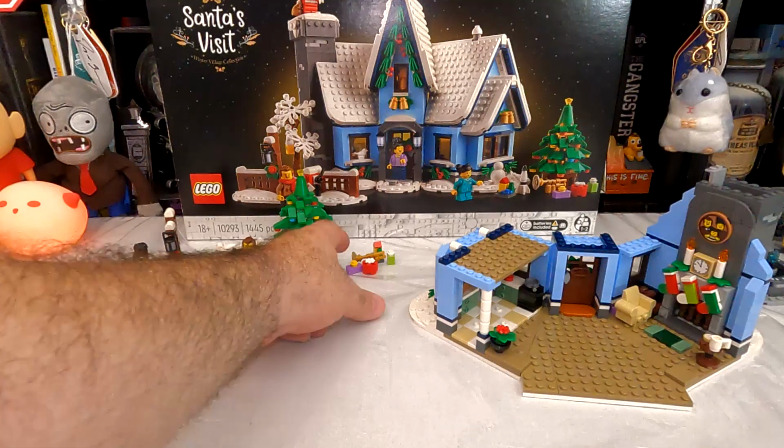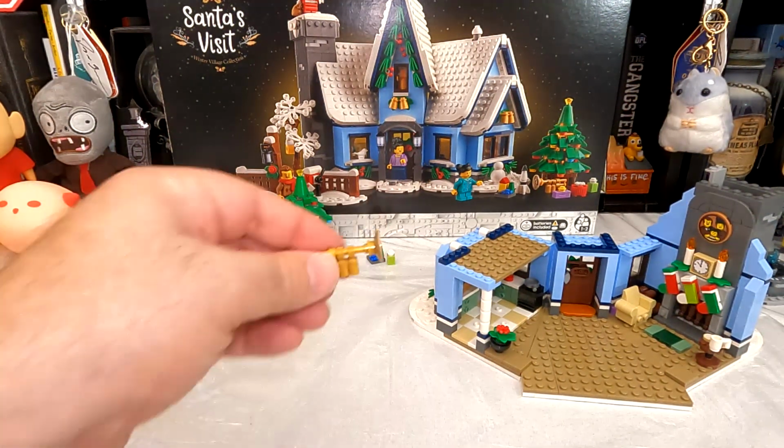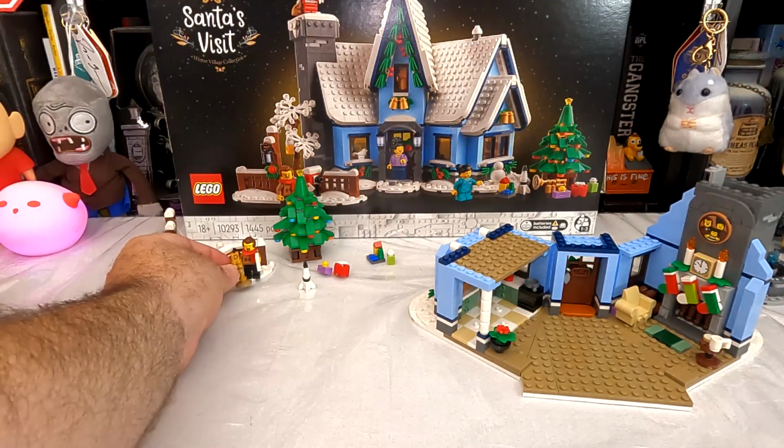And then, of course, under the tree, we have toys. We have a little rocket ship, we have some packages, we have a trumpet, which I don't think I've seen a piece put together like that for a trumpet. It's a very large trumpet. It's a heck of a horn.